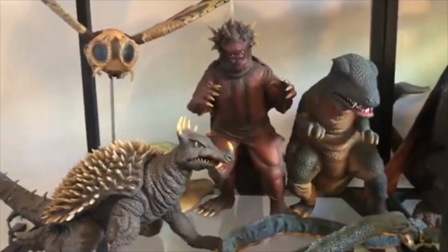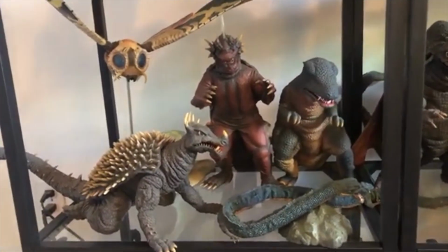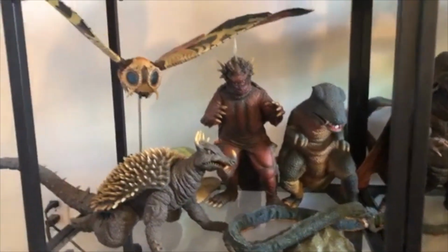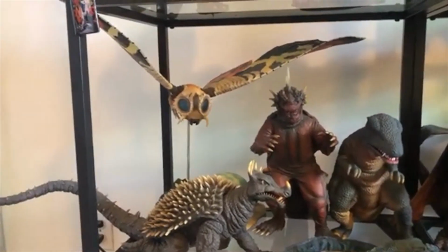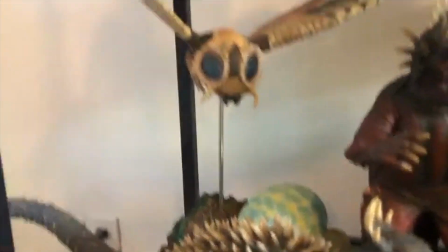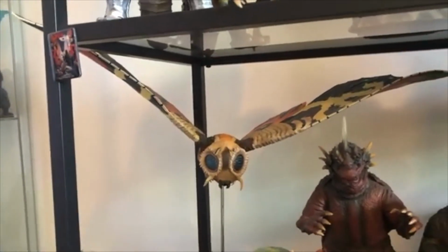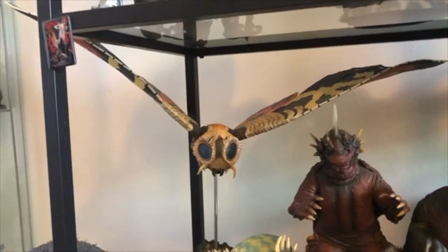And here we are with another couple more allies. We got Gorosaurus, Manda, Firaon, and we have Anguirus, and we have Mothra flying. I actually really like the Mothra. This Mothra is a great looking figure. The egg with it just works out perfectly, and it fits so well when I set her up with my 30 centimeter Godzilla 64.